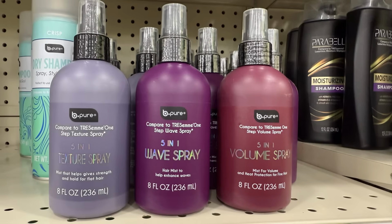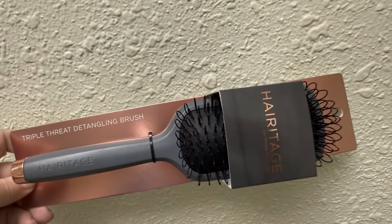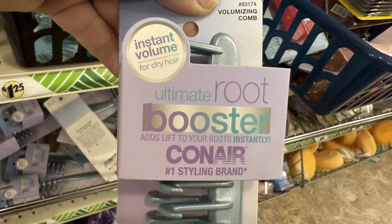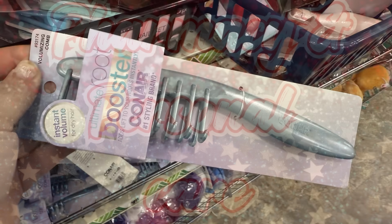These are also by Be Pure. It says compared to Tresemme one-step textured spray, wave spray, and volume spray. They're the 5-in-1 8 fluid ounce bottle. The Heritage Triple Threat Detangling Brush. These were new. Those also were just $1.25. We saw these last week, the Volumizing Combs and the Root Booster by Conair. I found those at several more stores this week.